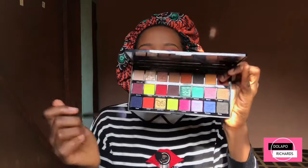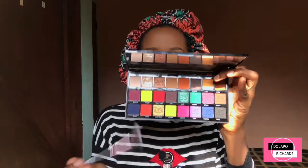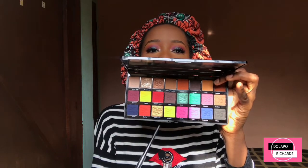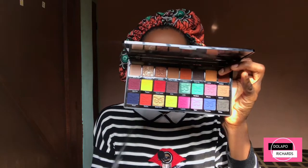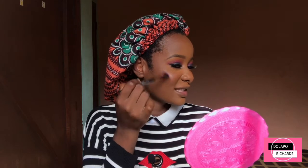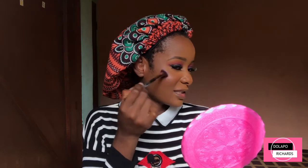So I'm thinking of using the shade Dimmer and Gold Coin as my highlighter. So I'm going to be using this shade Dimmer and this is Gold Coin. I'm going to be using those two shades as my highlighter. Let's see how it goes. Oh, I love it. I love it.